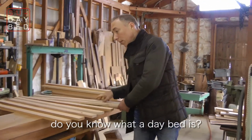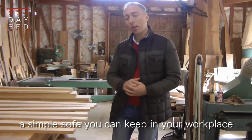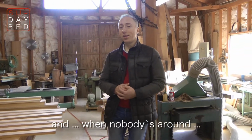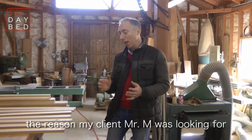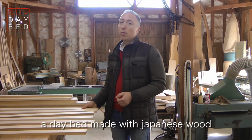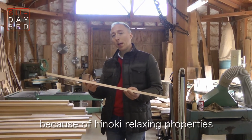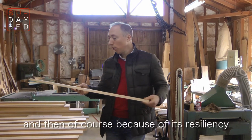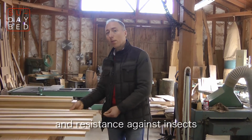A daybed is actually like a comfortable bench, a simple sofa that you can keep in the workplace, and when nobody's around, take an energizing nap. Maybe the reason my client, Mr. M, was looking for a daybed made with Japanese wood is because of the Hinoki relaxing properties and its aroma. And then, of course, also the resiliency and the resistance against insects.